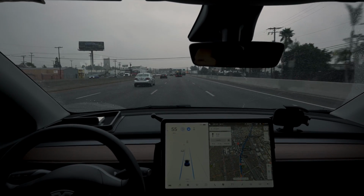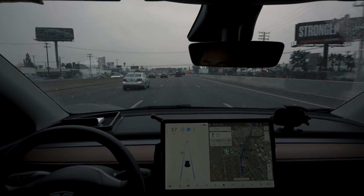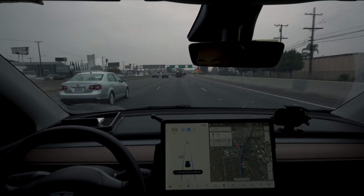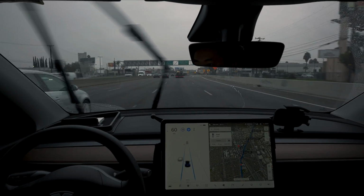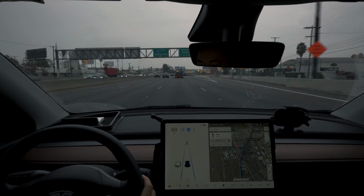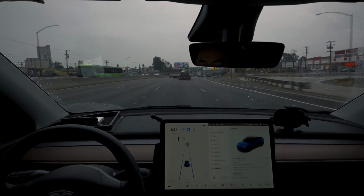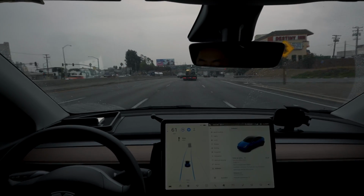The traffic seems to be letting up a little bit now. We're going a little bit faster at 56 miles an hour. Cruise control speed setting is still set to 75. The nag timer just went off, so I just hit the right scroll wheel to confirm that we're still here and paying attention. In terms of what version this is, this is the 2021 Tesla Model Y Performance.